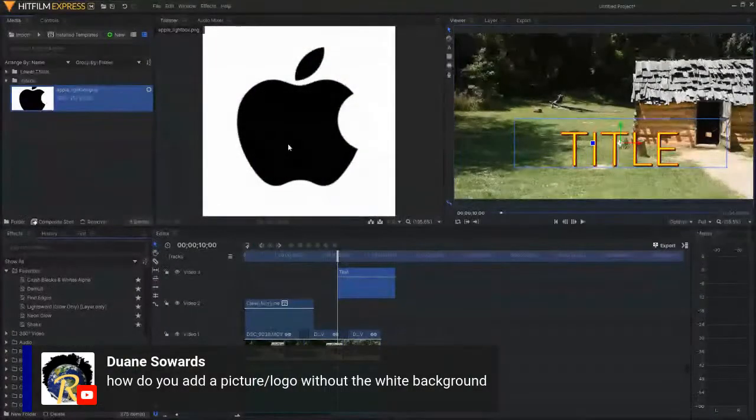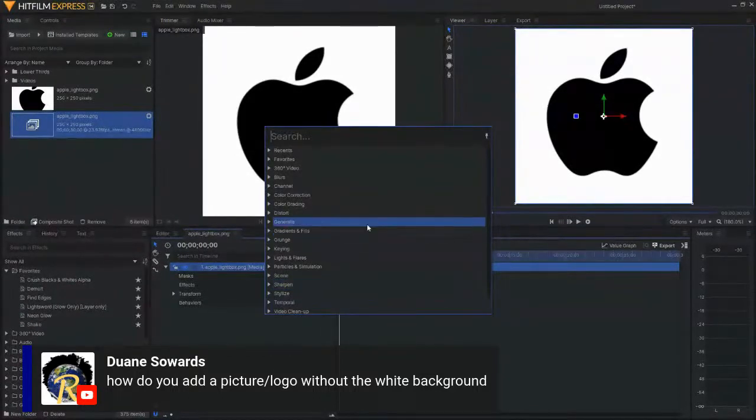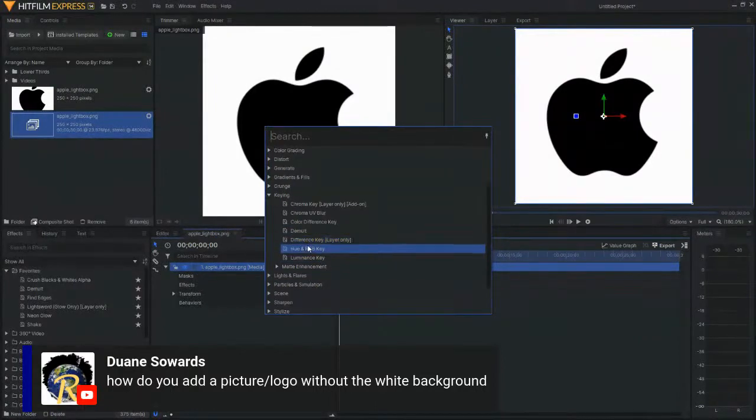So if I made that into a composite shot, and then I found, I don't even think you needed a comp shot, Jay. I think you could just do that on the edit timeline. I think you're probably right. I agree. And if I just click the little plus icon and went to keying and the luminance key.